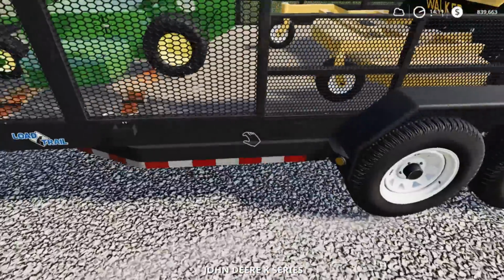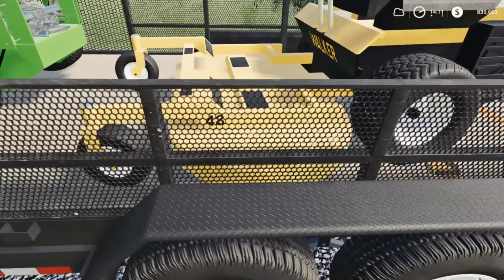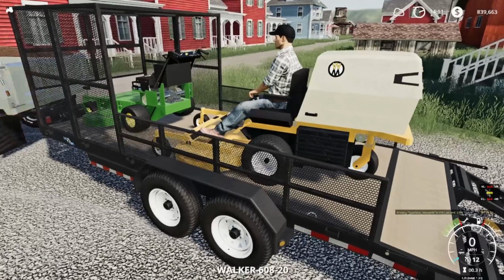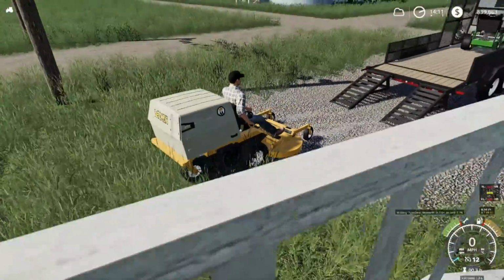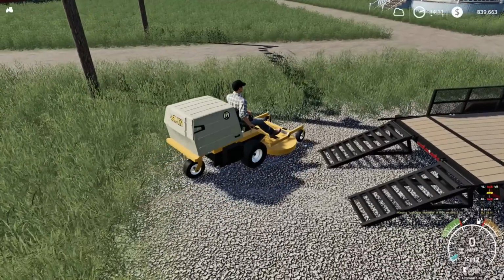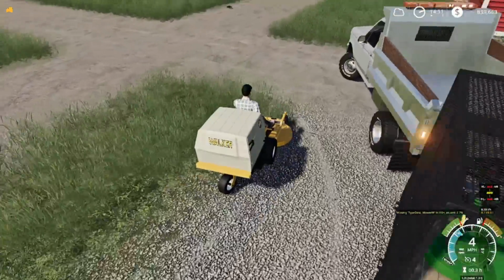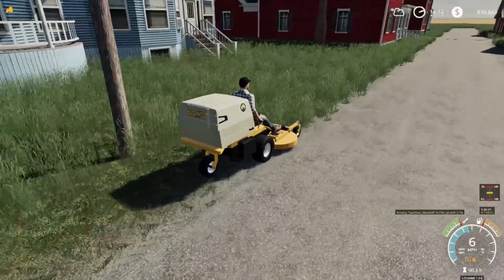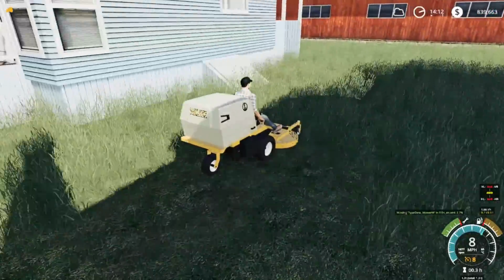Let's take off the straps to the mowers because now we are stationary and it's safe. Take off that strap, take off that strap, take off that strap, and let's get the Walker unloaded. Okay, there we go. Didn't take too much effort. Let's just start off and let the time lapse of this guy's lawn commence. We'll be right back.